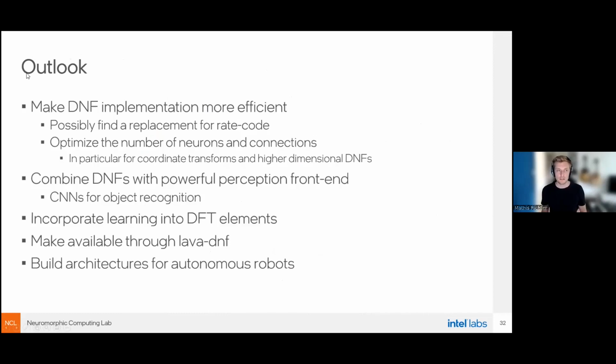Some things that we could do is make the DNF implementation that we have more efficient, possibly finding a replacement for the rate code that we're using, because you saw earlier that when there's a peak, the field continuously produces spikes all the time, and that's always costly. Every spike is costly. If we could find a way to do it with fewer spikes, that'd be good. We could try to optimize for the number of neurons and the number of connections.